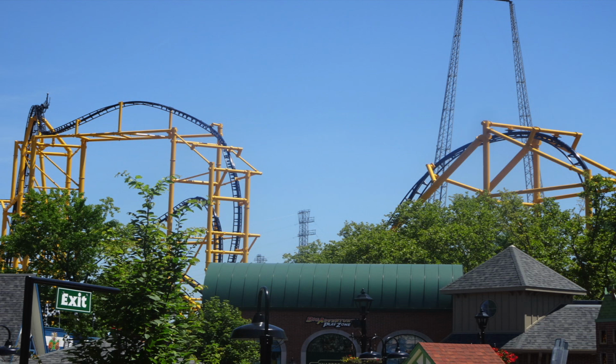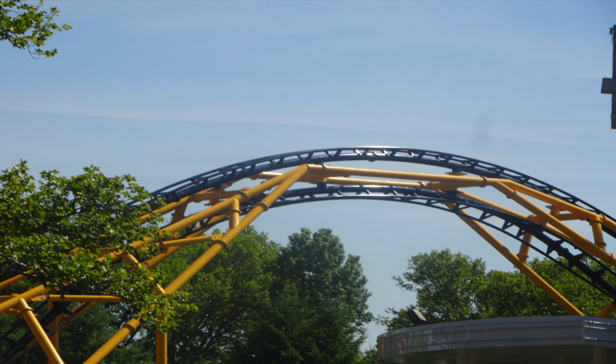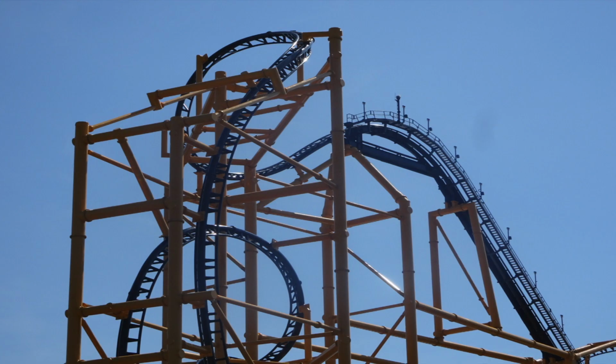What was really surprising is you'd expect that 2 trains would massively improve the operations. Not really. No, they didn't really dispatch any quicker. If anything, that train spent more time just waiting to come back into the station.